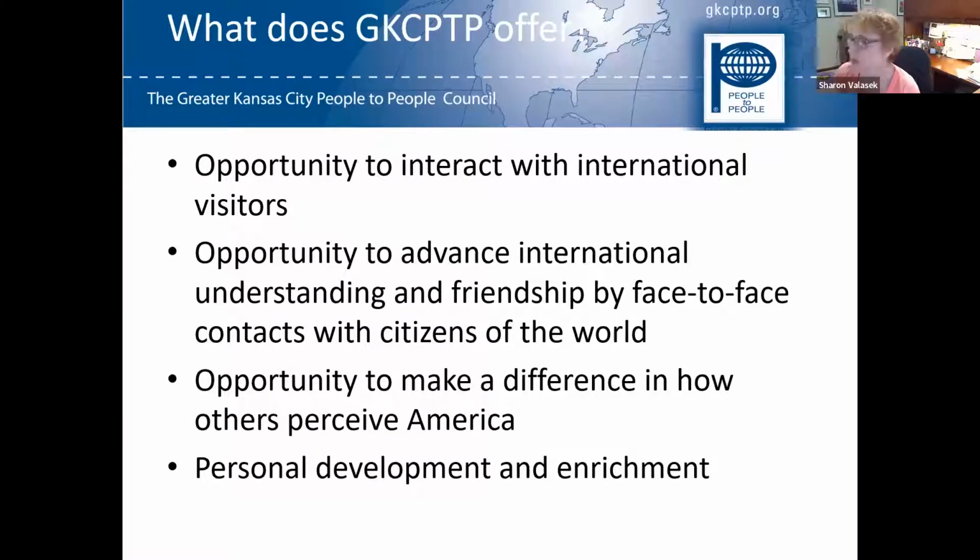If officers just watch TV, they may think that our typical Americans are like Kim Kardashian or, I don't know, Gwen Stefani. I don't know anybody that I interact with that lives their life on a daily basis like that. So it's a good opportunity to influence and for us to learn as well, and for personal development and enrichment, definitely.